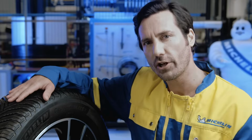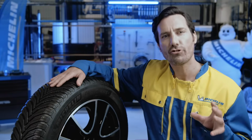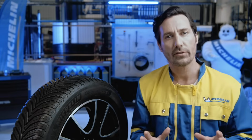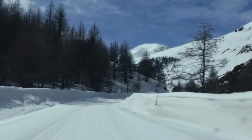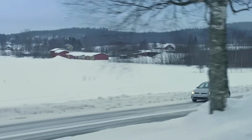Don't forget to check the general appearance of your tires. We recommend that you do this regularly, especially after hitting a curb or a pothole. Any change in the shape of the tire or any cracking should be a warning to you. And we recommend that you have your tire checked as soon as possible by a professional. Driving with damaged tires considerably reduces the vehicle's grip on the road and therefore negatively impacts your safety. On wet or snow-covered roads, for example, braking distances will be increased.